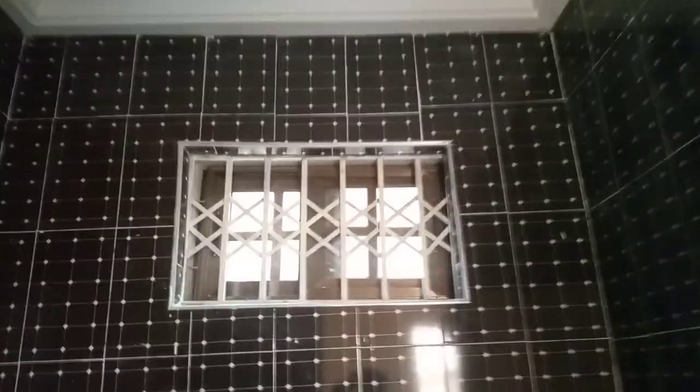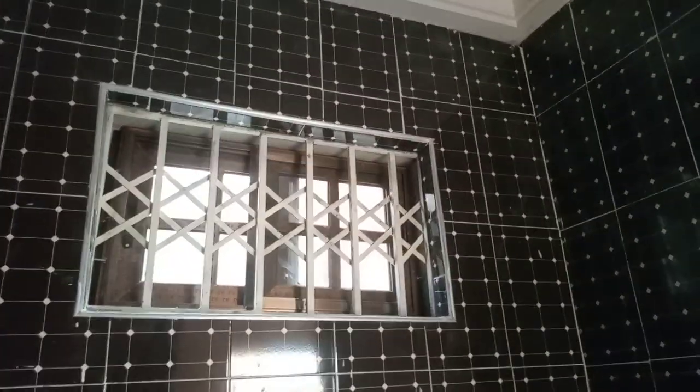So the workmanship is very good. The craftsmanship here is very, very good. Very, very neat. Everything is 100% on point.